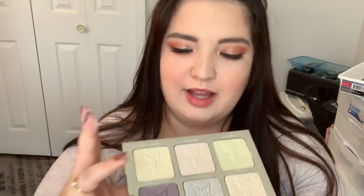I wear Ice Cold a lot. I like Pink Chill, even Canary Bling I will wear. I think that's about it. Lavender Snow I've worn before too, but that's not something I wear on the daily, just because it's purple, which I'm down for a purple highlight. But there they are. You can see the cast on it when I turn my hand. They are very powdery, but I don't mind that because I think they work just fine.